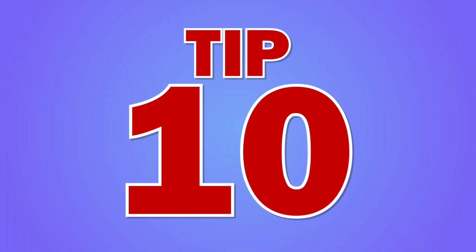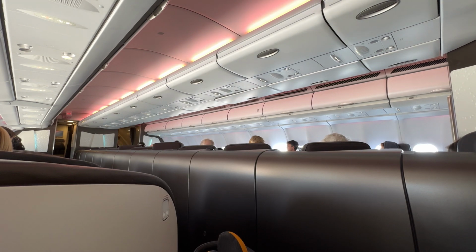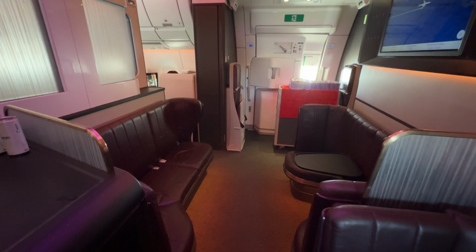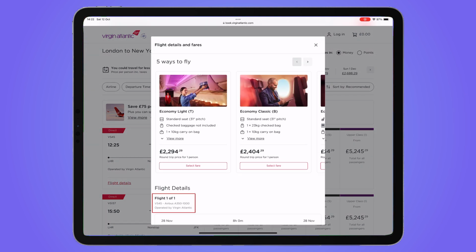Okay, let's jump straight in at number 10. First things first. To make the most of your travel experience, you need to know which aircraft you're scheduled to fly. The Virgin Upper experience is very different across their aircraft. Some have a bar whilst others have a loft, and they offer 3 quite different seats. You can find out which aircraft you're scheduled to fly when making a booking by clicking on Flight Details.